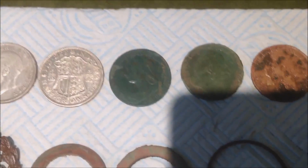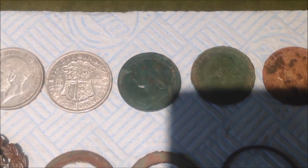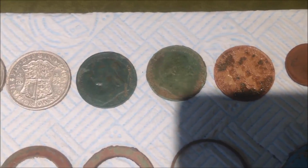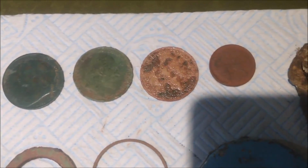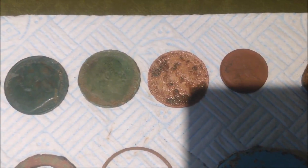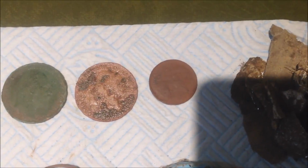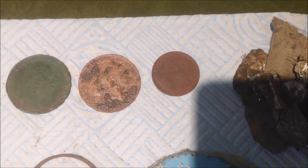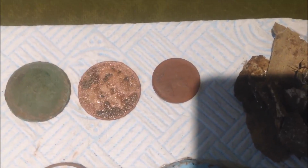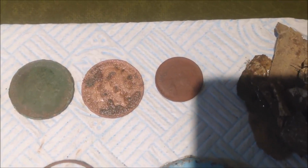Sorry about the shadow in this. The Victoria coin, that's 1898. Edward VII is 1910. That crusty looking thing is a George V, which was 1916. That's an old 5p from 1969. They were first issued in 68. That particular mint in 69, they did 120 million of them.